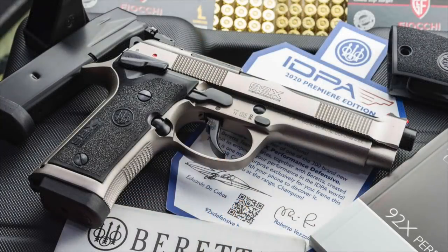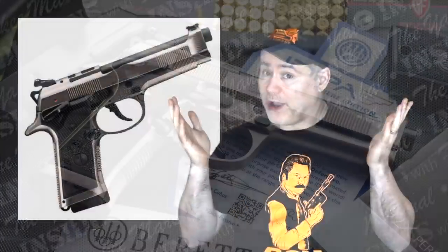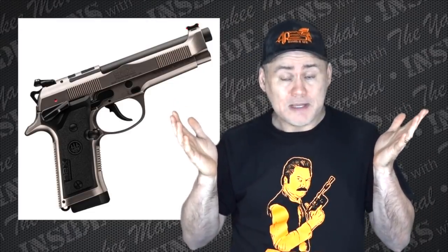All right, now at number 3, we have a Beretta, but not just any Beretta, the Beretta 92X Performance Defensive. That's quite a name to have to spout every time you talk about this gun. It's kind of long, but it's an awesome gun. If you remember the 92X Performance, it's the all-steel Beretta. This version is a little different. It's been lightened for carry. It doesn't have a rail. It's more like a traditional 92. And it's been cut for an optic. This is basically an all-steel Beretta designed for carry.